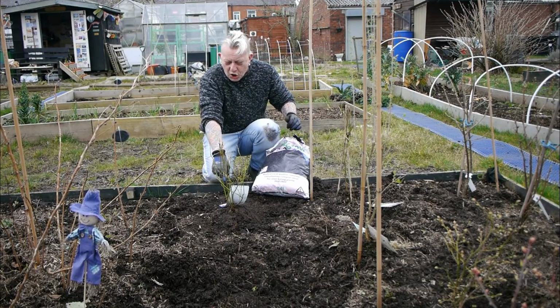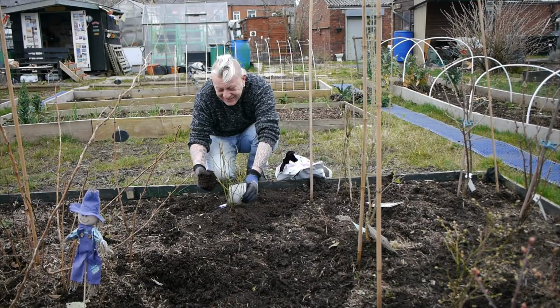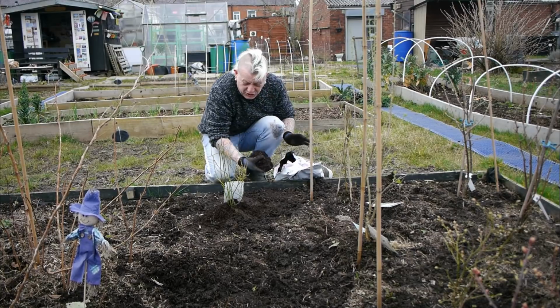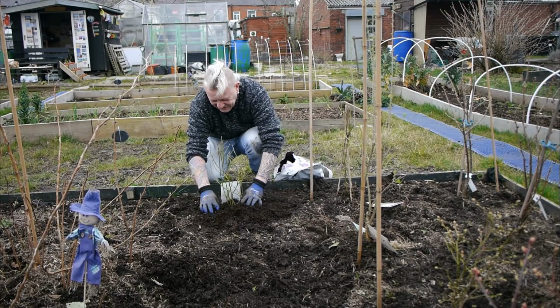So, this is Goldtraube and Patriot blueberry plants. Because they were already in ericaceous, I'm just going to put some ericaceous compost on top. Yeah. Can always put more in. I'll dig it down a bit with my fingers so it mixes in, you know.